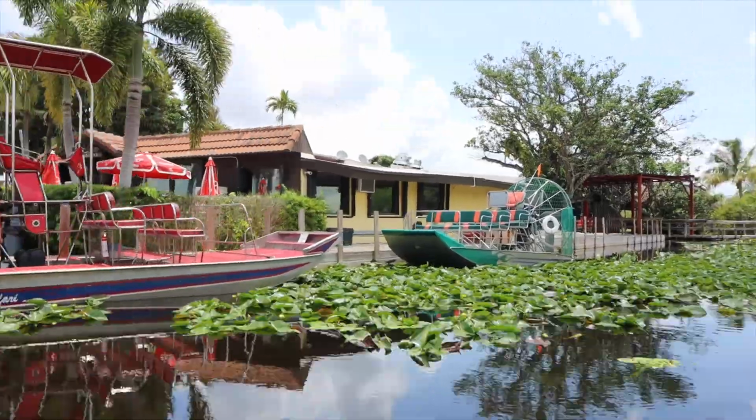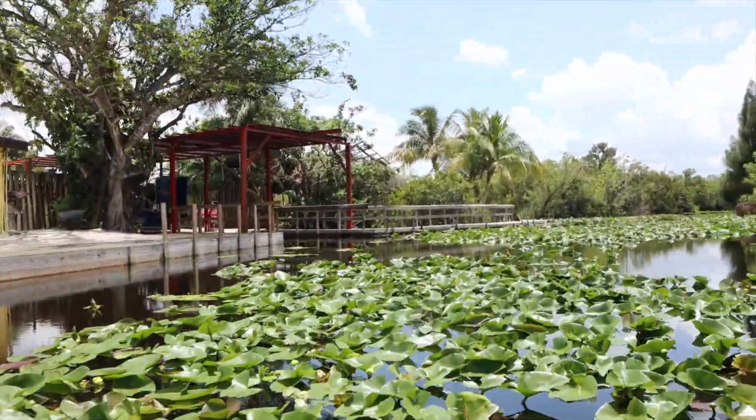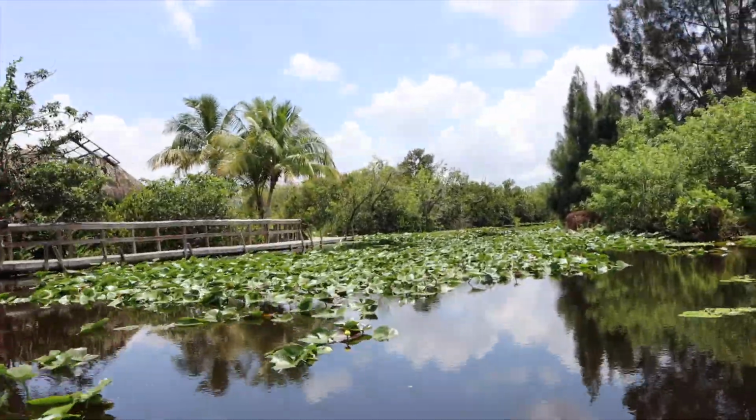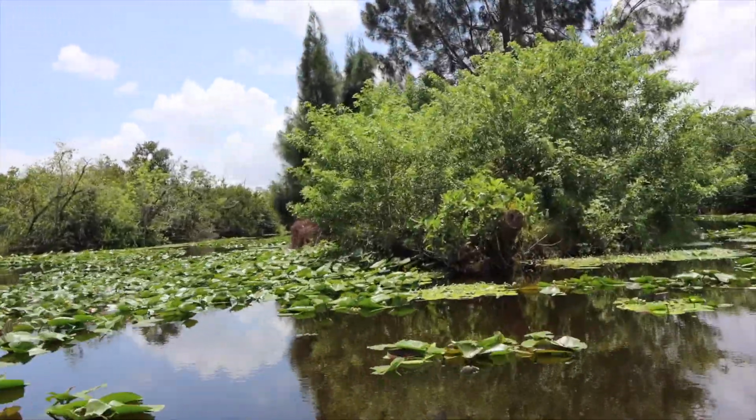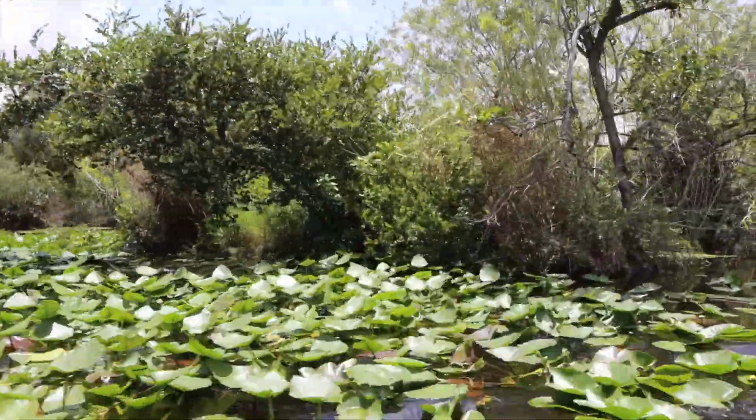Take advantage of this beautiful scenery out here. Get some photos. Is this everybody's first time on an airboat through the Everglades? Mm-hmm. Yep. How do you guys like the boat ride? It's fun, and it's almost like drifting in high horsepower models. These things are pretty quick.